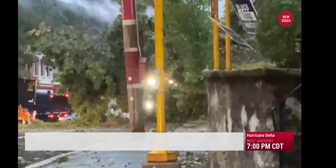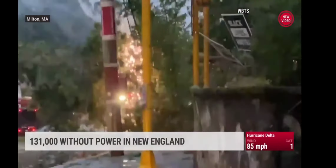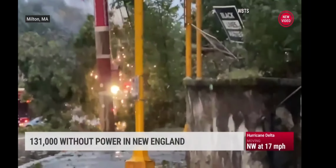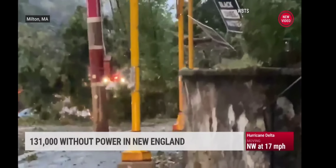Also watching storms tonight across the Northeast. Big thunderstorms knocking out power to nearly 400,000 customers at this hour. And you can see what happened here in Milton, Massachusetts. Check this out. Trees coming down, sparking, arcing the power lines here. Again, one of the reasons we've got hundreds of thousands of customers without power right now. Winds gusting between 60 and 70 miles an hour in a lot of places with really strong squall lines.